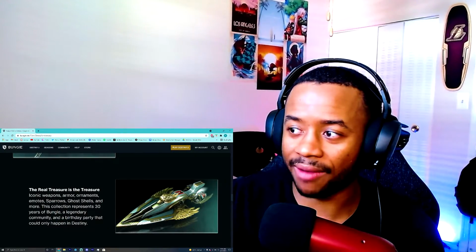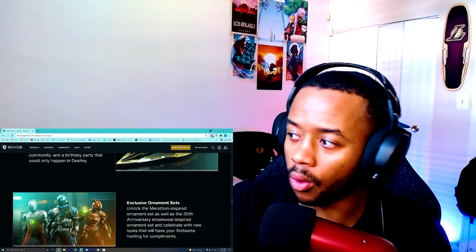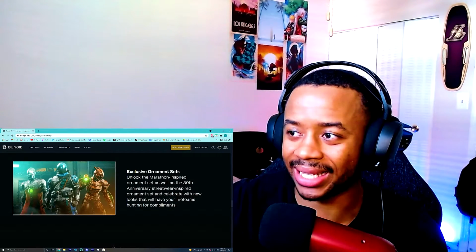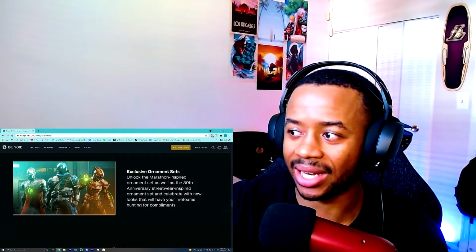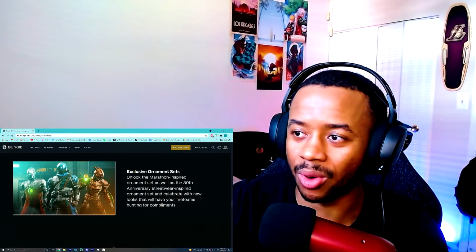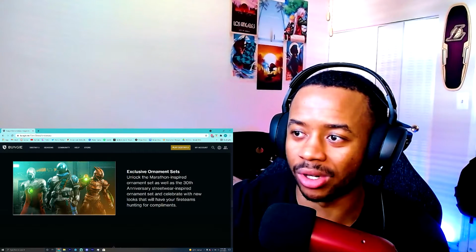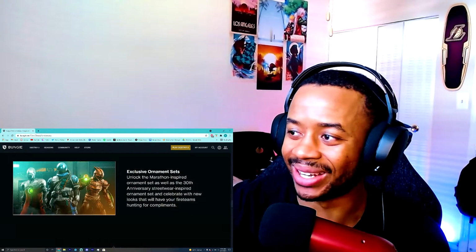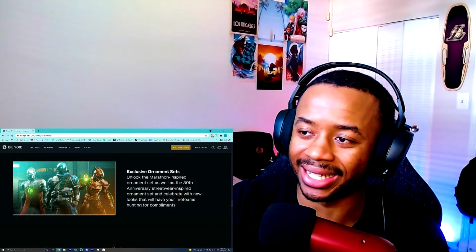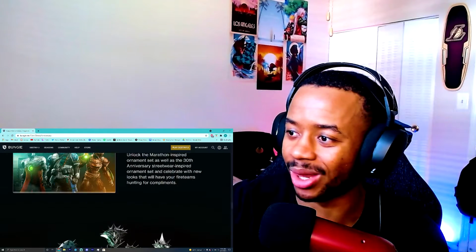But moving on from there, we have a lot of 30th anniversary goodies that you can get, exclusive ornament sets. I kind of like these. These are kind of dope. Once again, I think the Titan one looks like one of the best. The Hunter one obviously looks pretty cool too. I don't know what is happening here with this Doctor Strange looking kind of warlock. But hey, I'm sure if you put the right shaders on, maybe it has an ability to look okay, but my man looks like a Coke bottle right now. That's all I'm gonna say about that.